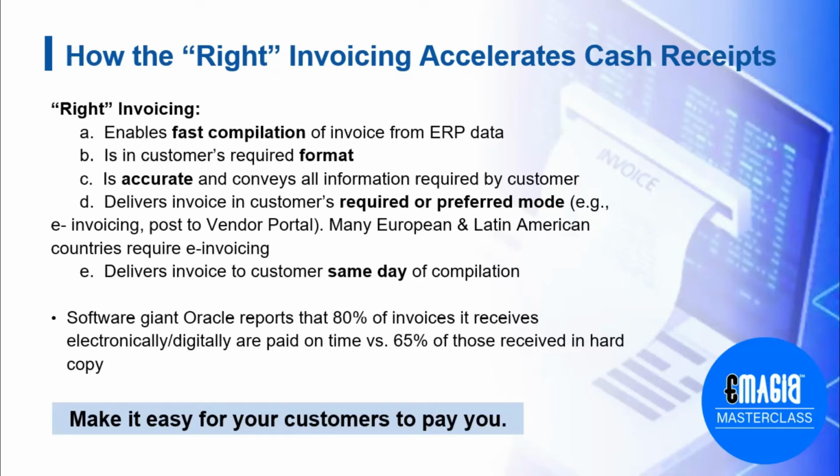And then the other point about the right invoicing is deliver it fast. So once it's compiled, deliver it. Those are the 5 elements of the right invoicing. And if you can achieve those, you will find a greater percentage of your payments come in on time and without any follow-up from you. I mean, that's great.